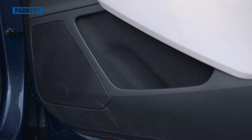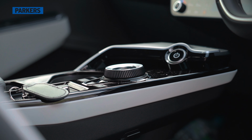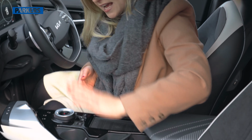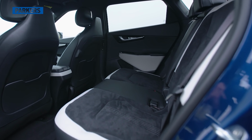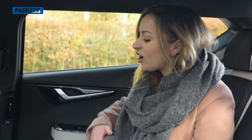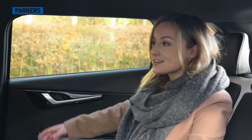The doors have got generous pockets in there, and this is the coolest thing, this floating central console affords lots of room underneath it and here, which is something that you simply would not get in a petrol or diesel car. The advantage of not having a central tunnel continues in the back of the car. There is plenty of room for three passengers to sit here comfortably without squabbling over foot or knee room because there is so much space in this car.